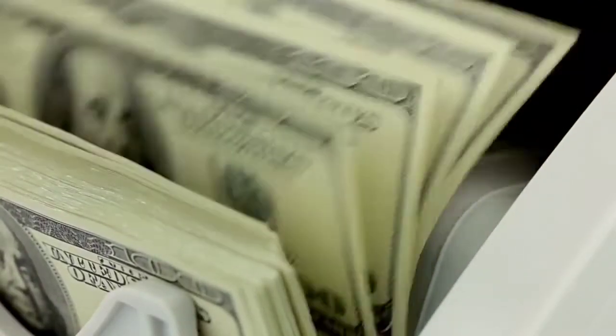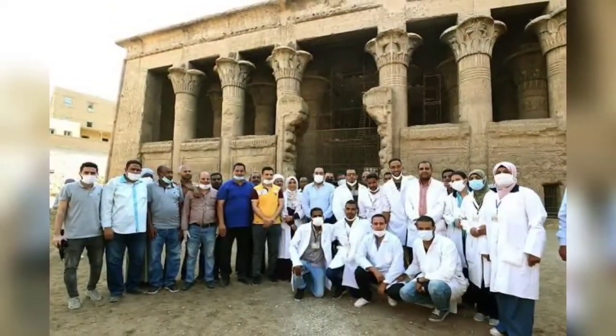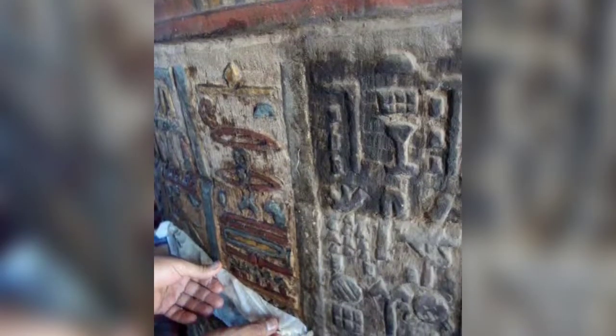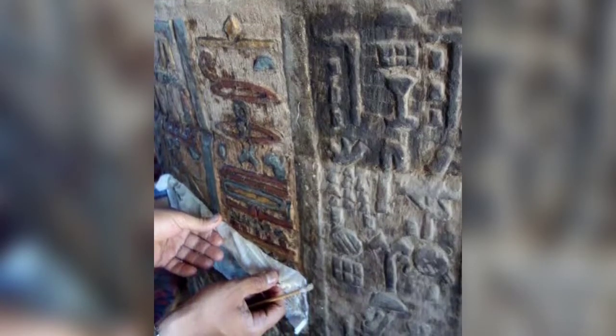Funding was primarily received from the American Research Center in Cairo and from other sources. The director of the restoration team, Ahmed Imam, stated that cleaning the western wall and the axis of the temple also revealed a Greek inscription drawing in red ink. It was covered completely under a black rug.